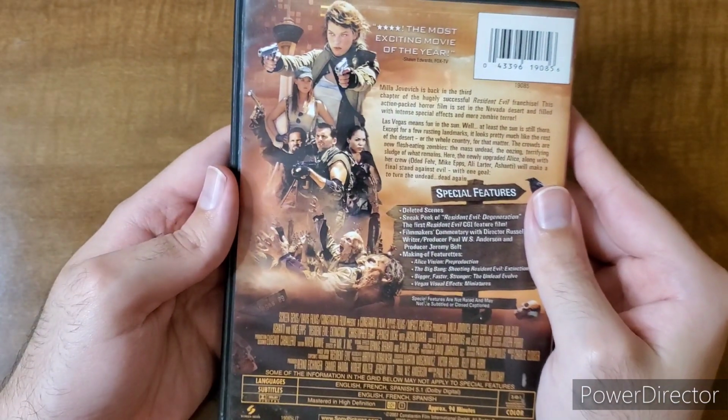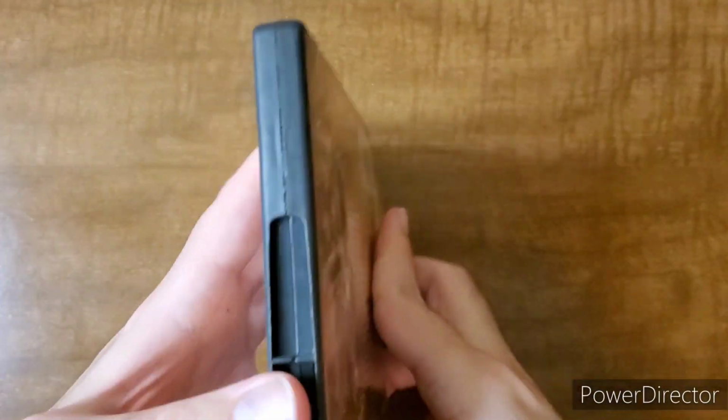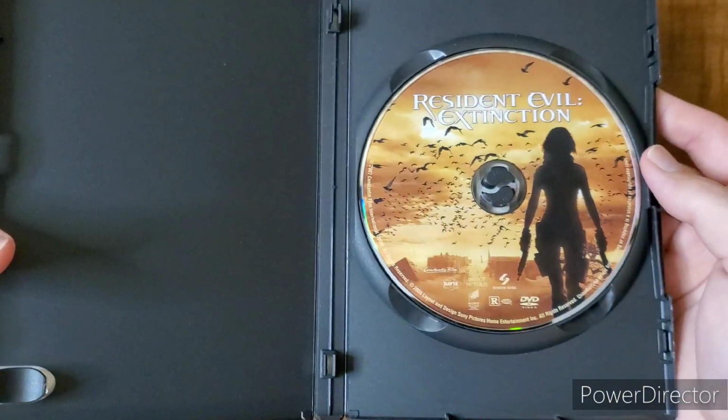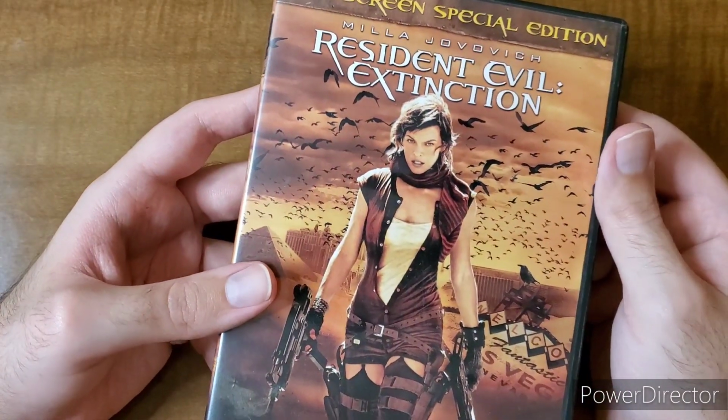And then Resident Evil Extinction came with the other two. It says it's the widescreen special edition. I'm sure it was. There's nothing really special about it packaging-wise, so you can see the disc here. I like the artwork on it a lot, Alice with the crows, but it's just a bland bare-bones DVD edition.